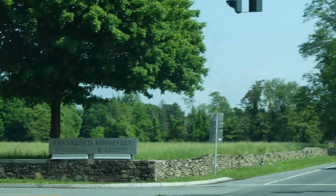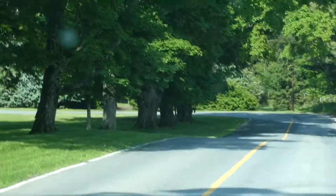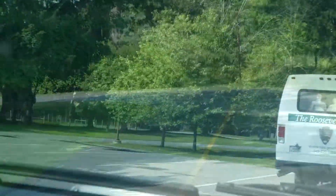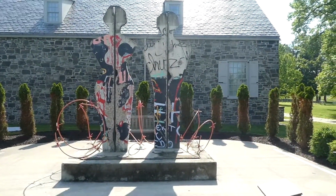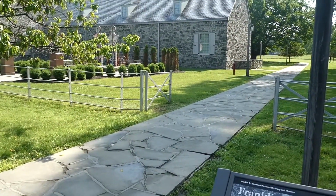We're on our way to Franklin D. Roosevelt's library and estate. It's the long-time home of America's only four-term president. It's also the site of his library and museum. There's bus and RV parking here. This is part of the Berlin Wall, which they turned into a memorial for the Berlin Wall here at the Roosevelt estate. It was the first presidential library.